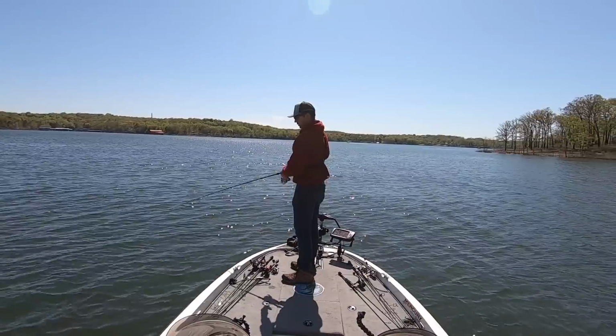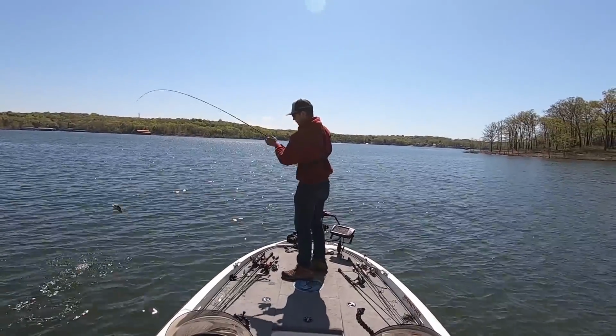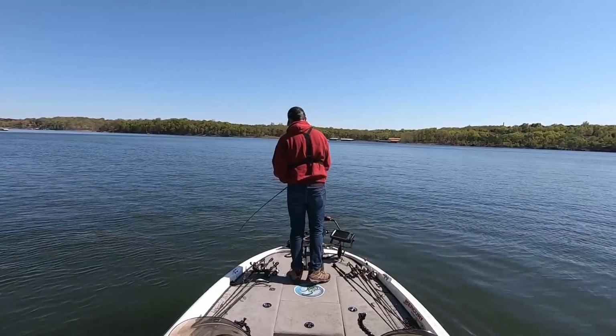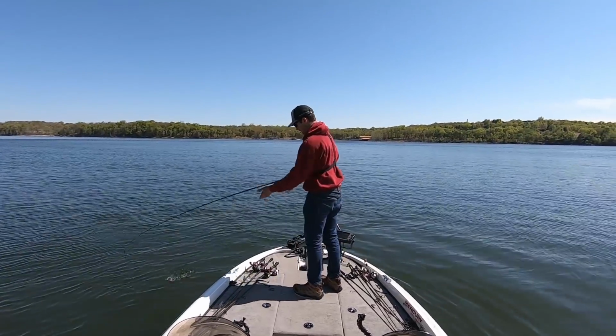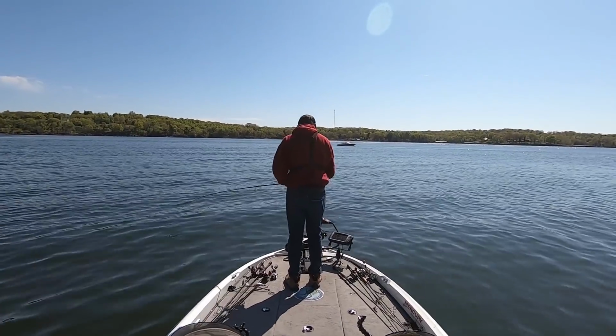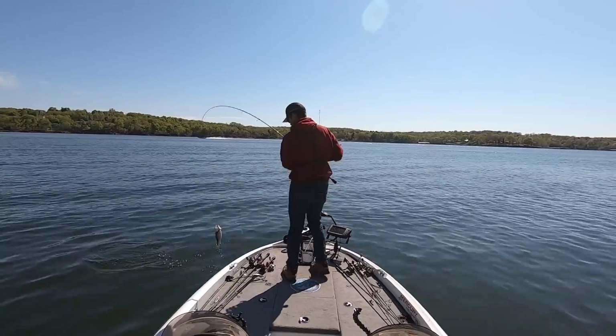And so definitely try this if you go to the lake and you think the fish should be up on the beds, but they're just not quite there yet, and you've had a cold front recently. A lot of times these fish will be grouped up just out in front of those areas, and you can put a lot of fish in the boat. So hopefully this video was helpful and maybe gave you some new ideas of how to fish during the pre-spawn.